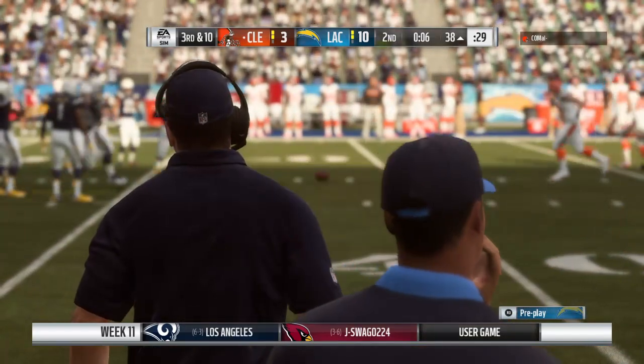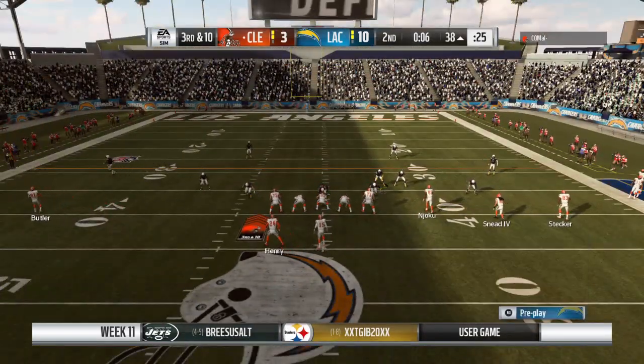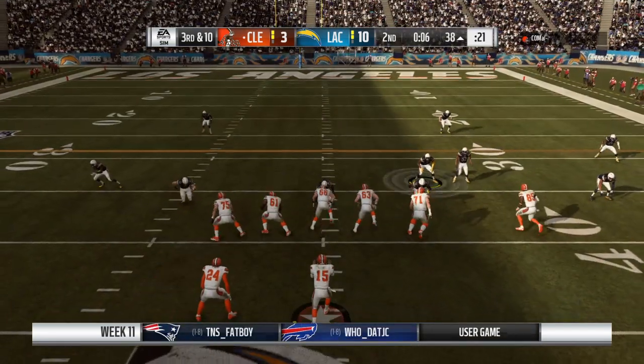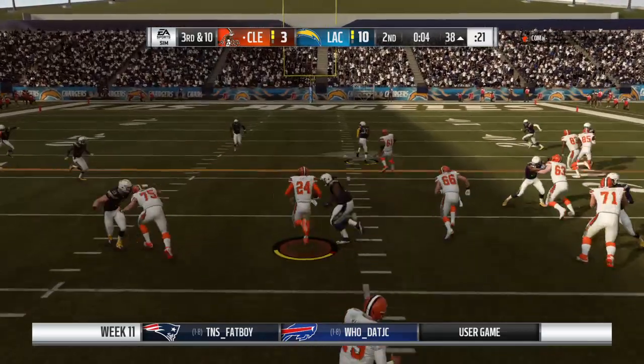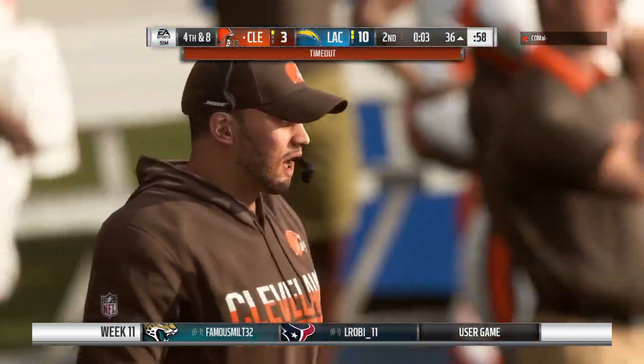The Browns on 3rd down. They've only converted once in 4 tries. This is 3rd and 10. Here we go. Blue 45. Blue. Here's the former Heisman winner. It's Derrick Henry. And he'll take this one down to the 36.